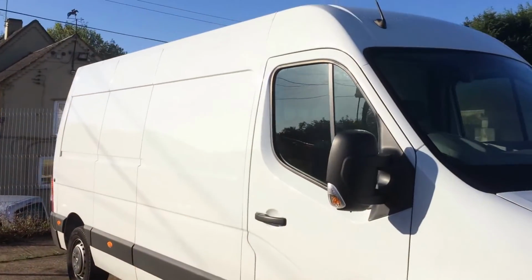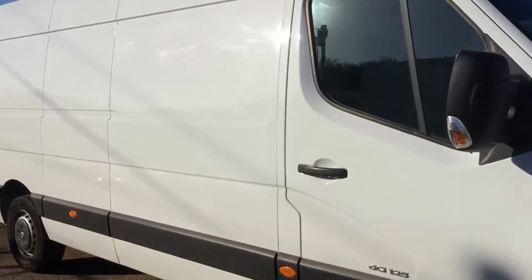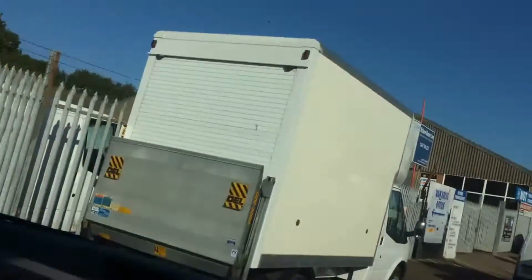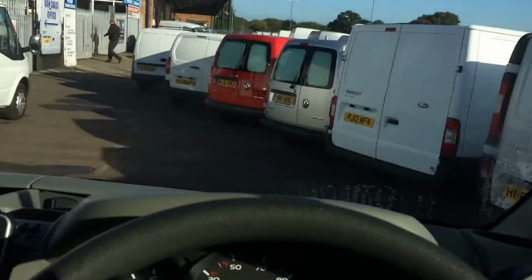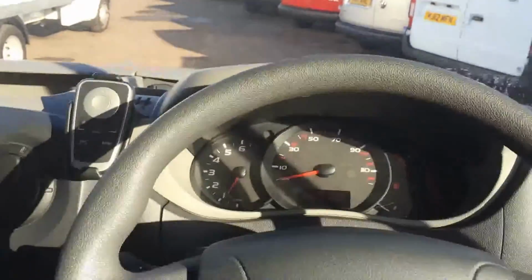Please check out a review of the short wheelbase low roof model version of this, and if you're not so keen on the Master, why not have a look at some of its competitors? We've done quite a few reviews on the Transit and also the Renaults.